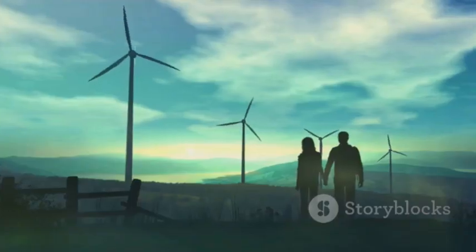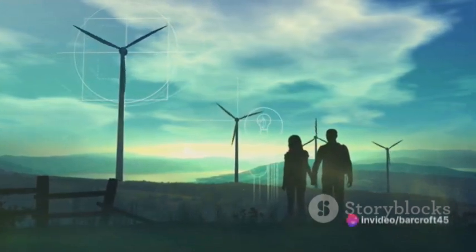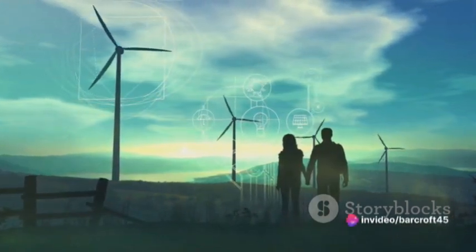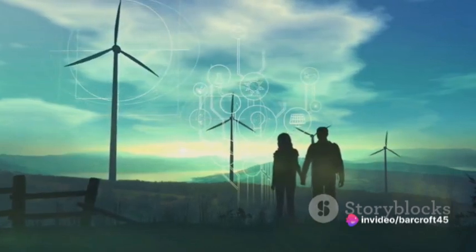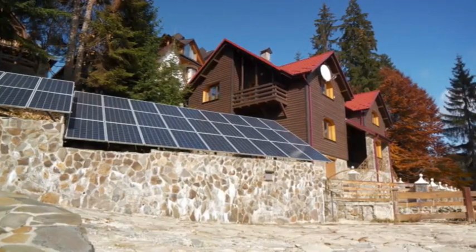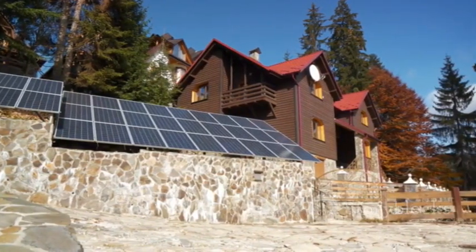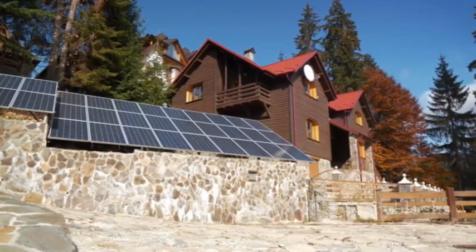In the grand scheme of things, hydrogen fuel cells represent a promising step towards a sustainable future. They're not a silver bullet solution to our energy and climate woes, but they offer a tantalizing glimpse of a world powered by water. And who knows, with continued research and innovation, that world might not be as far off as it seems.